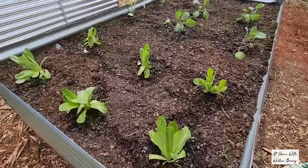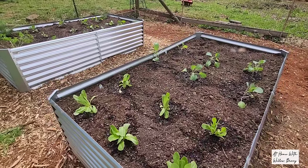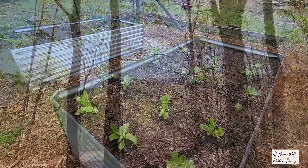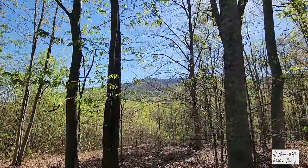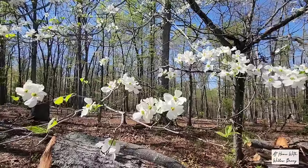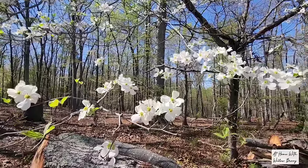Well, what do you think, y'all? I've got two beds planted with store-bought vegetables, and hopefully by the time we build and fill up the next two beds, all of my seedlings will be ready to transplant. Fingers crossed. All right, well, after a little break, I plan on spreading some wildflower seeds in the area that Tim tilled up for me.